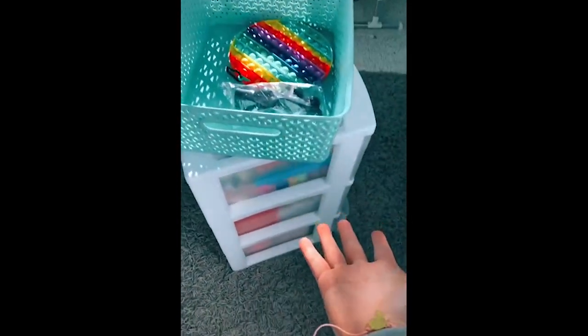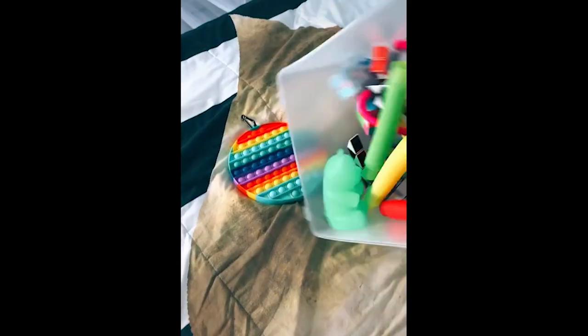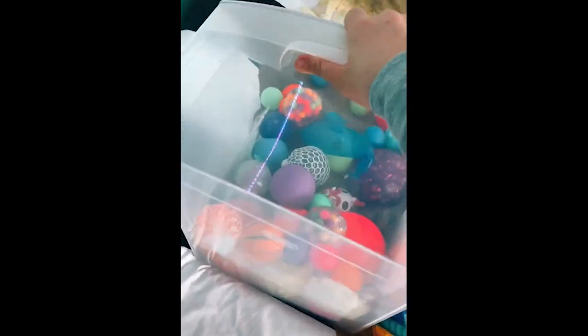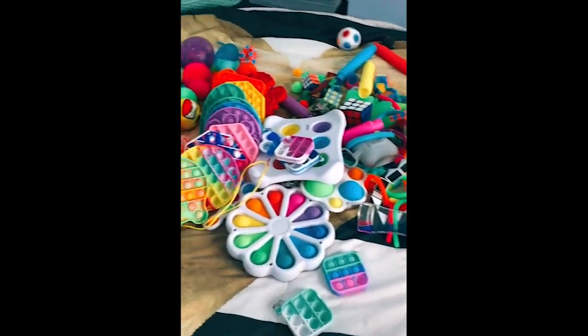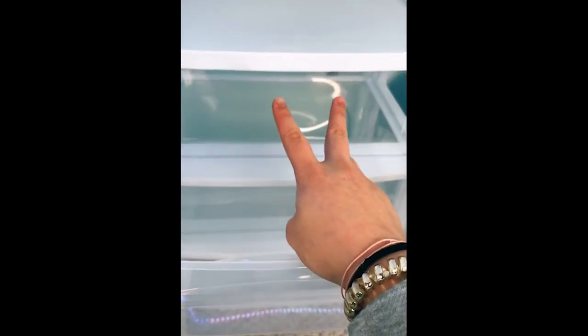Organizing my fidgets, part 1. I'm going to be moving all of these fidgets into that new drawer. I'm going to start with emptying all of my fidgets on my bed. It's so crazy seeing all of my fidgets in one place. So now I'm going to have to move all of these fidgets into there. In my first drawer, I think I'm going to start with my poppets and dimples.